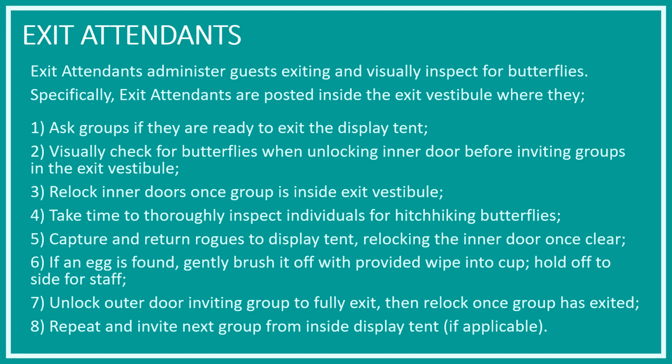Take the time to thoroughly inspect individuals for hitchhiking or rogue butterflies. Capture and return the rogues to the display tent, relocking the inner door once the vestibule is clear. Exit attendants are also responsible for spotting eggs.